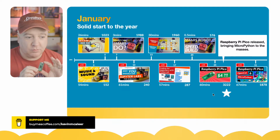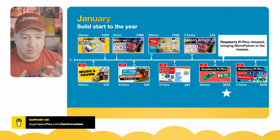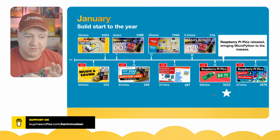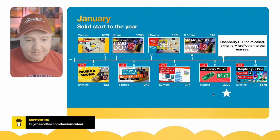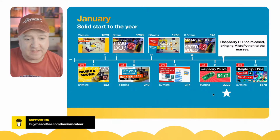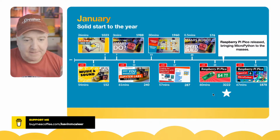If you want to get your own board, you could get an ESP32 or an ESP8266, but they're a little bit more expensive. Not massively, but a little bit. And at £4, you can afford to hardwire this into a project, really just forget about it and buy another one. So that was one of the most popular videos of that month, at least a third higher than all the other videos on there.